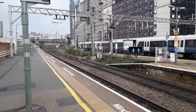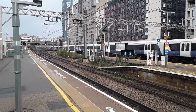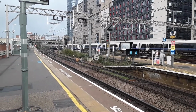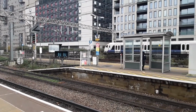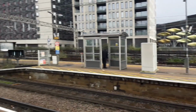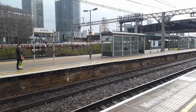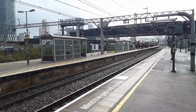As we also have another one coming along, working a service from Shenfield to London Liverpool Street. You can just see the pantograph. And this will be worked by 72054. As I think we're going to have a London Underground Central Line service popping up any moment. And there she is. That'll be off to West Ealing. How I'm able to read that, I'll never know, but there we are.